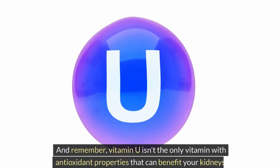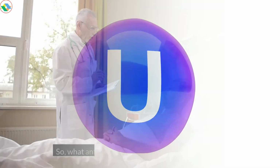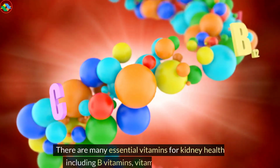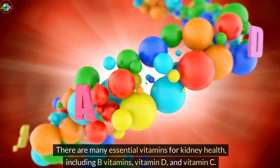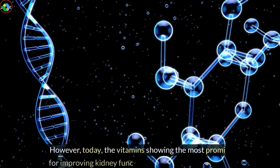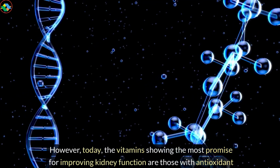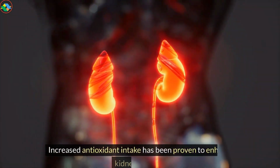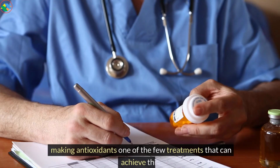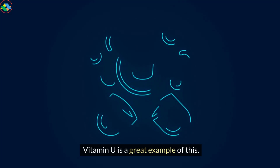And remember, vitamin U isn't the only vitamin with antioxidant properties that can benefit your kidneys. So, what antioxidants should all kidney patients use? There are many essential vitamins for kidney health, including B vitamins, vitamin D, and vitamin C. However, today, the vitamins showing the most promise for improving kidney function are those with antioxidant properties. Increased antioxidant intake has been proven to enhance kidney function, making antioxidants one of the few treatments that can achieve this. Vitamin U is a great example of this.